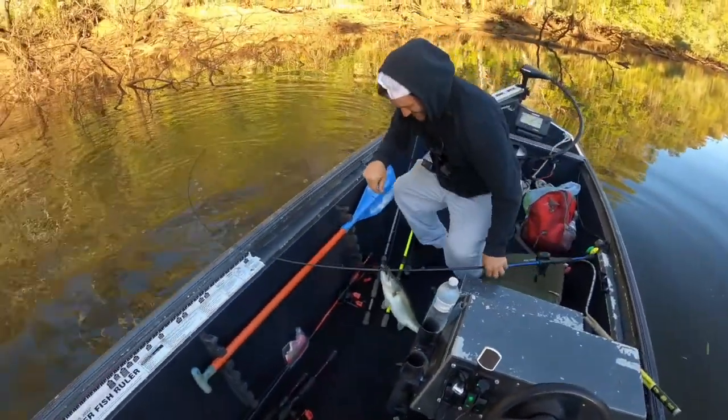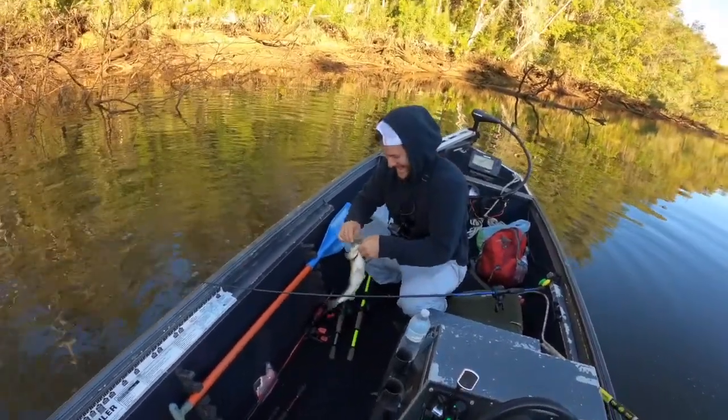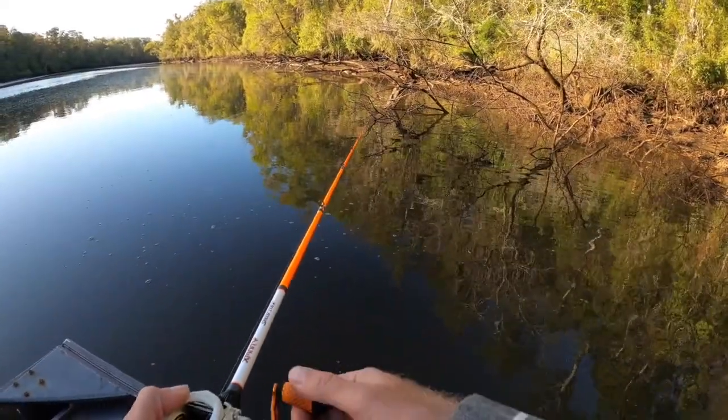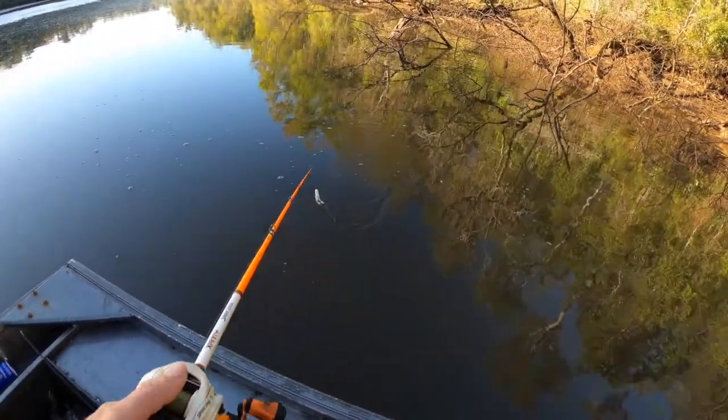Nice. Yeah, buddy. That's nice. That's probably three, maybe? Yeah. Two and a half. That's a good fish. That's a real good fish. Oh, feels good to catch a nice one like that.